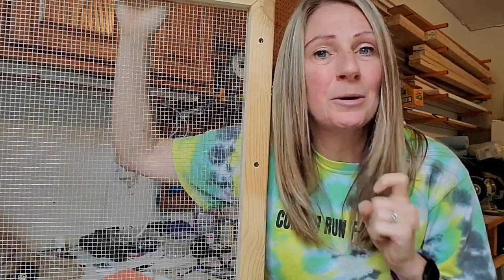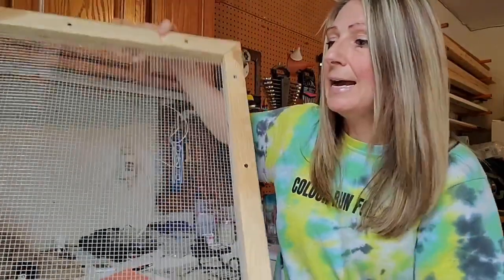So let's get started. We're going to start cutting the wood, start putting it all together. Oh, I should mention the size of brooder that we're doing. So it is going to be 5 feet long by 2 feet high, 2 feet deep. So we should be able to use one sheet of plywood for the whole job. Let's get going.